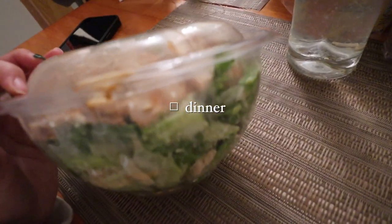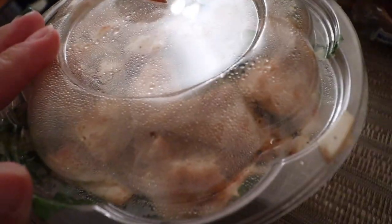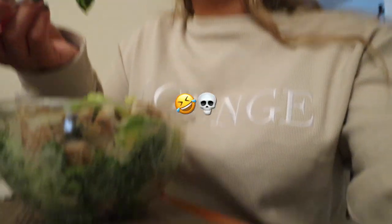For dinner, we have a chicken Caesar salad. So good. I need to shake it up. Oh my god, this reminds me of the TikTok. You better come up here and get one of these. Gotta do the shake. It's a chicken salad.